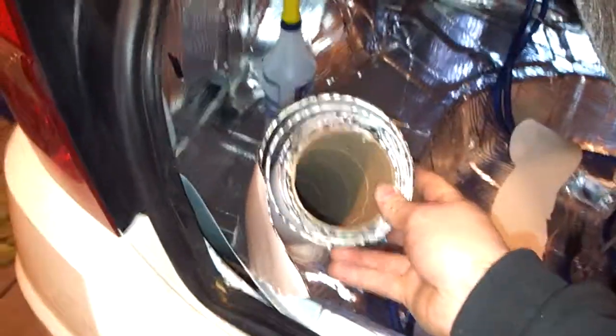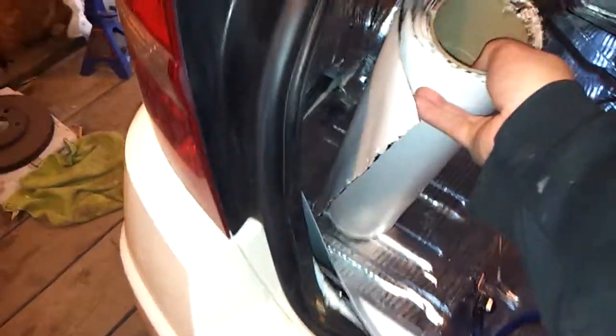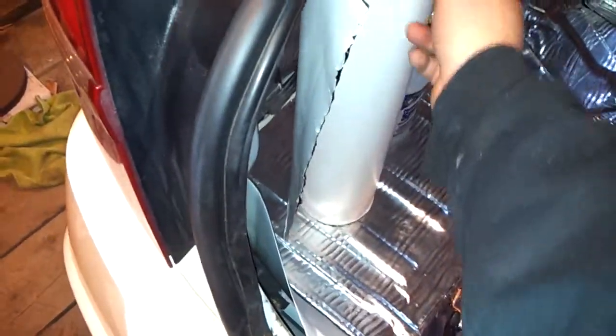And let's see, this is all I have left, so it's probably enough to do two more doors. Might be able to squeeze the rest of them out, I don't know, we'll see.